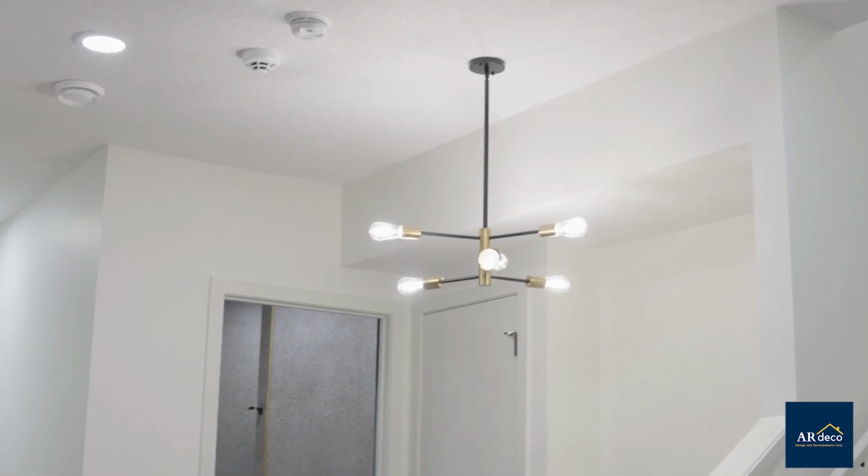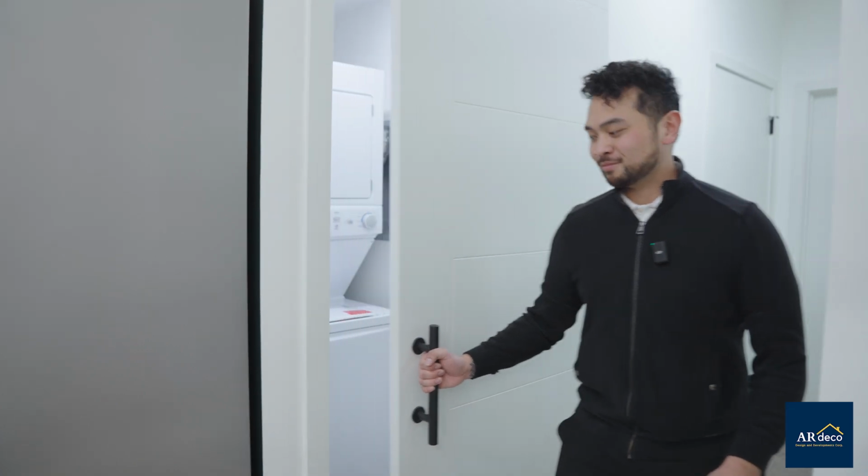So welcome to this dinette area. Again, mid-century modern, so we have the chandelier in here, split neck style, black and gold, just to make it cohesive with the entire space. Let me show you the laundry room.